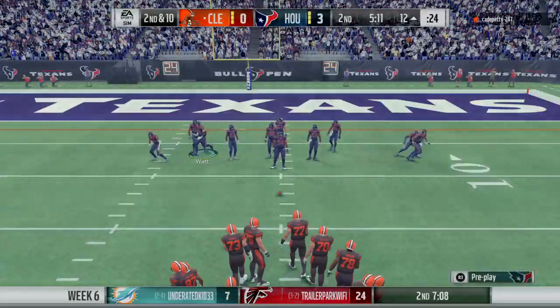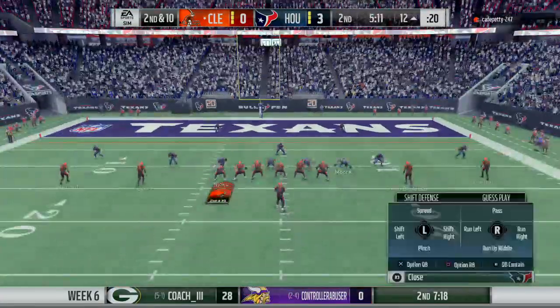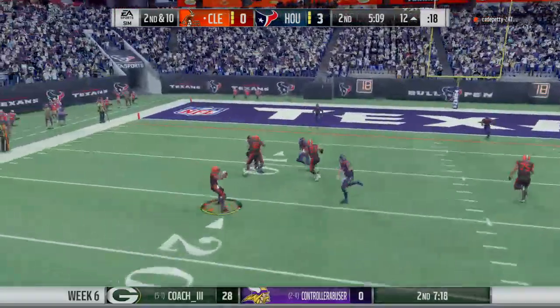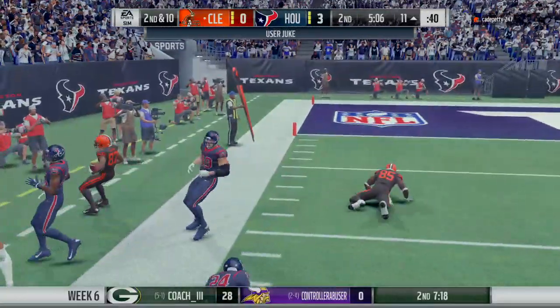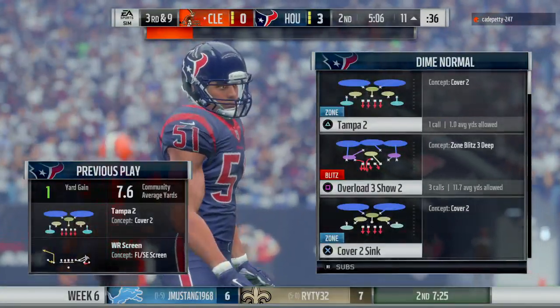Second down now after the incompletion. Possible run anticipation. Here's the D-line sandwiches together. Newton now to throw. Throw left side complete. It's Shepard. That catch good for only a yard, and it'll be 3rd down.